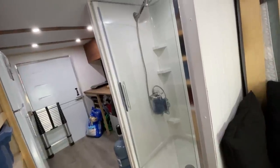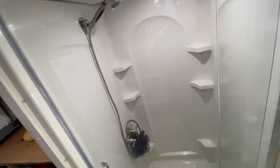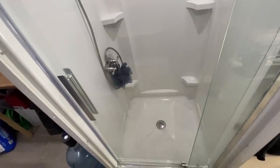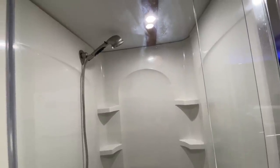On the driver's side, I have a full 3 foot by 3 foot shower stall with glass door. I opted not to have a toilet because I didn't want to carry around waste. Instead I use a toilet pretty much everywhere there's one available on the road. Having an ensuite shower was definitely important to me, especially during the pandemic, as it's pretty hard to find a shower, whereas you can find a toilet anywhere.